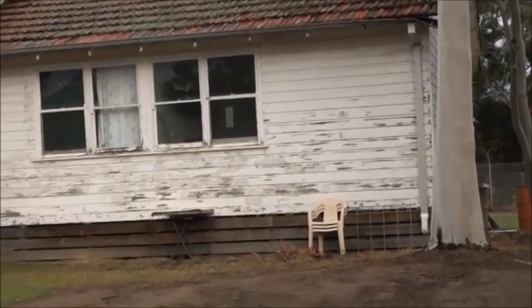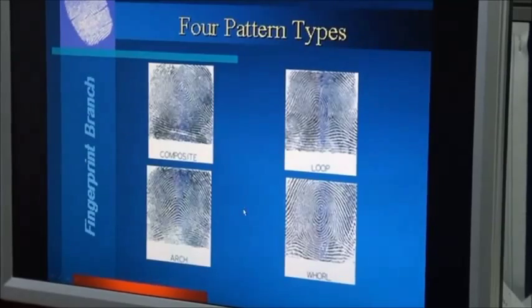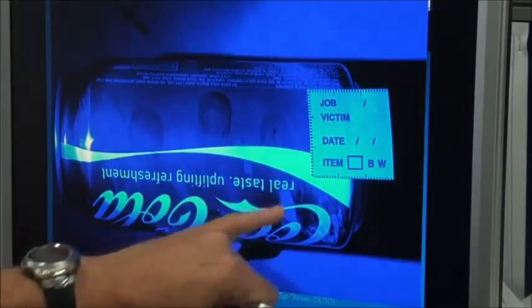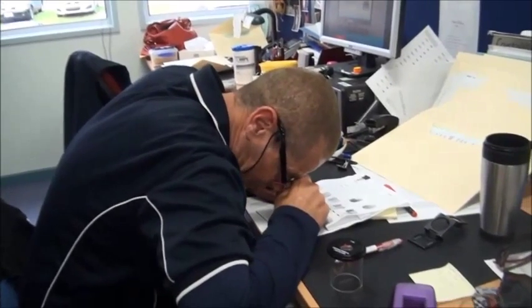Mock crime scenes are set up and staff have tasks ranging from examining blood splatter to finding fingerprints, hair and fibre samples. Sergeant Steve Dunn has been a fingerprint expert for the past 25 years. It's a fascinating job. Every day is a different challenge. No 2 fingerprints are the same. We obviously spend a lot of time in the laboratory with various lights, and we have lasers, we have multicoloured light sources, we have high-end cameras, we have various methods and procedures that we use to develop fingerprints.